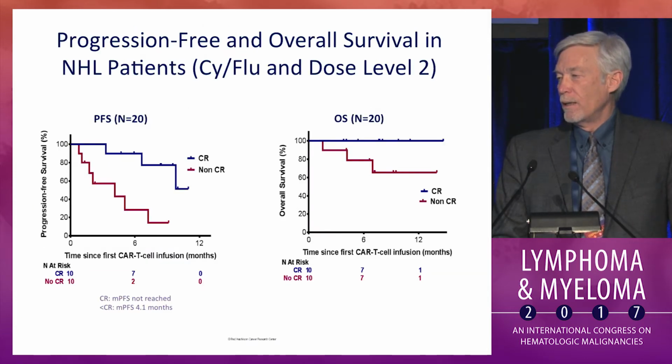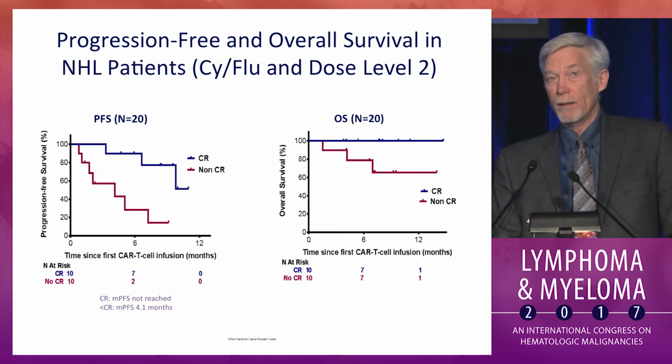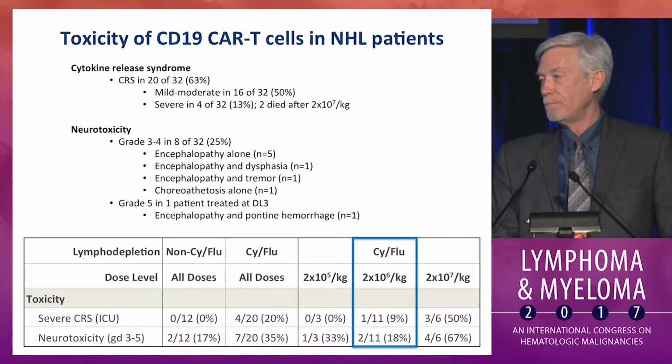In general, it's important to get a complete remission, and if you get a complete remission, the survival is quite good. For patients with less than a complete remission, they generally go on to progress, although I'll show you some exceptions in the more recently updated commercial products. But there are relapses, and some of these relapses can actually be from CD19 negative tumor, or they can be from loss of CAR T cells due to an immune response against the actual CAR.